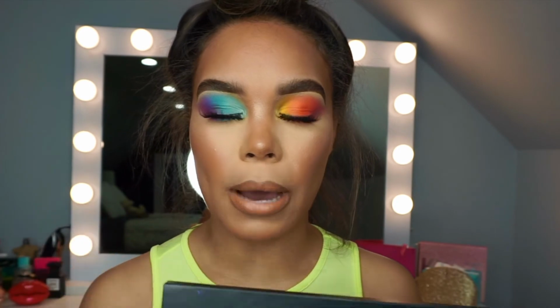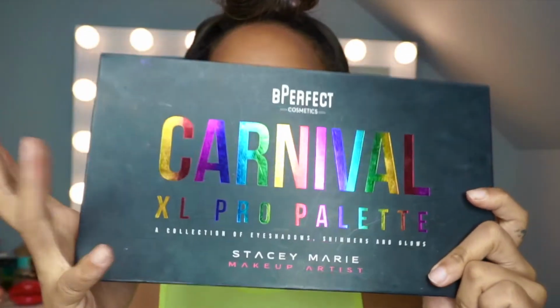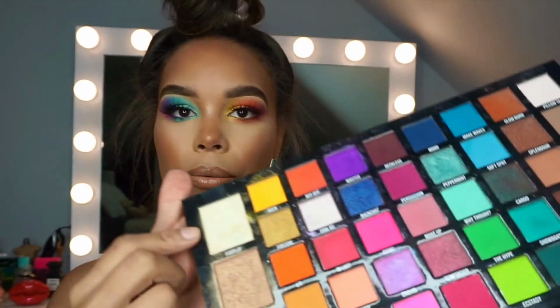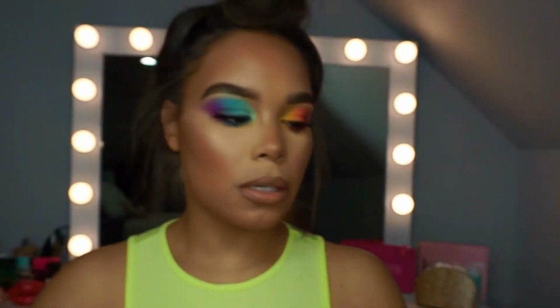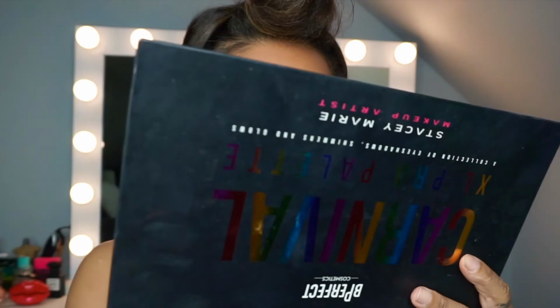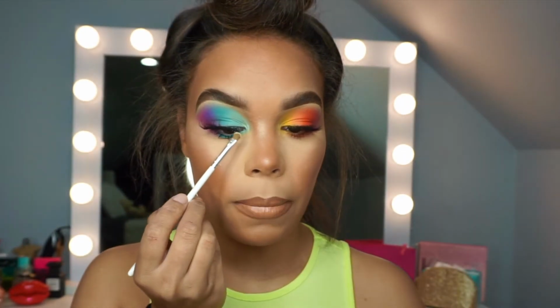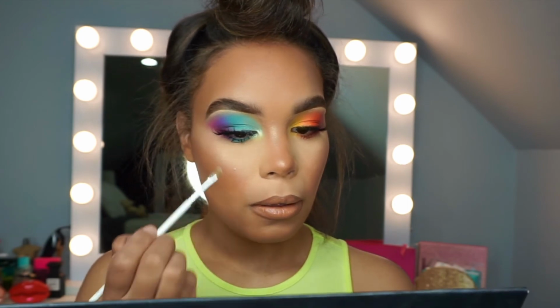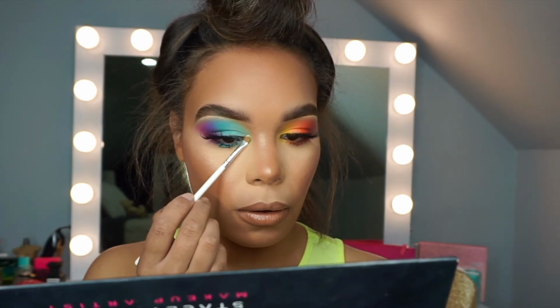Perfect. So just to make sure that our inner corners really pop, I'm going to go back in with Fair Play from the Carnival palette. And that was that inner corner highlight that we originally grabbed to mix with our other shades. And I'm going to just pop that over top again. Oh, it's so beautiful.